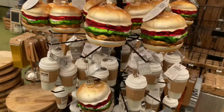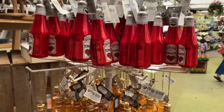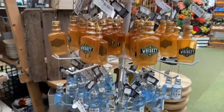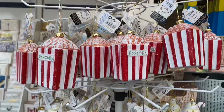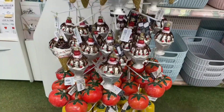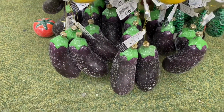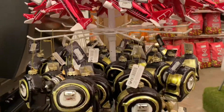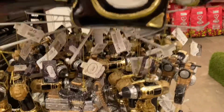Before you actually get into the Christmas section, they've got lots of these different kinds of baubles. You've got tomato ketchup, lots of different alcohol bottles, burgers, and all sorts of random decorations. I feel like these would be a really fun gift if someone has a particular interest, whether that is growing vegetables, footballs or planes. I think they're a really nice gift if someone likes a specific activity.